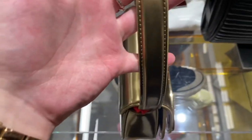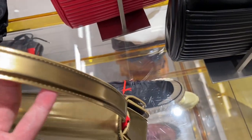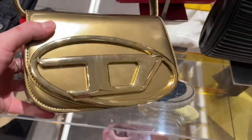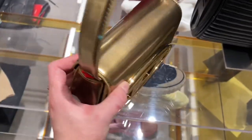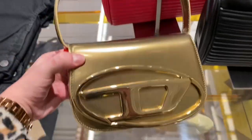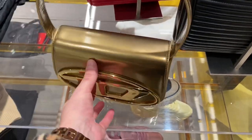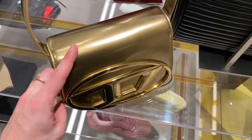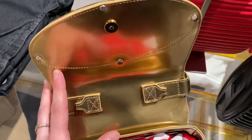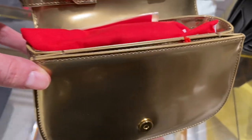Absolutely stunning. As you guys do know, I did grab the orange metallic, but I almost grabbed the gold. The reason why I didn't was because this was the only one, and sadly, there were a couple of marks on it. But it is still a really beautiful piece, and whoever got it is still very lucky, because the bag is stunning. I love the gold sheen on it. It's very classy gold, not like a gross gold or too yellow or anything. It's a very nice finish. It also comes in a red dust bag. I believe they all do, actually.